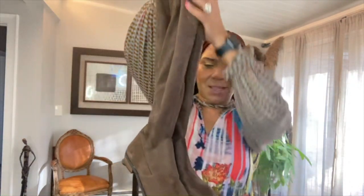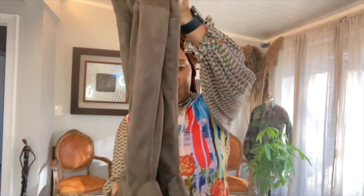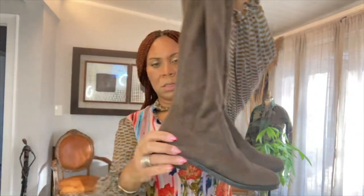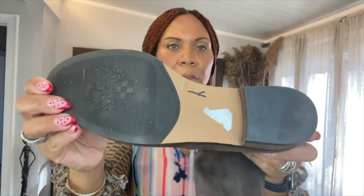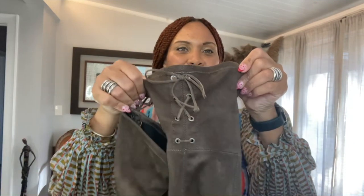So I also got some knee high boots, suede. Love these. And I got these for $30. It's a really cute boot. And they haven't even been worn. Look. Clean. Love when they're clean. And they have like the little bow here.